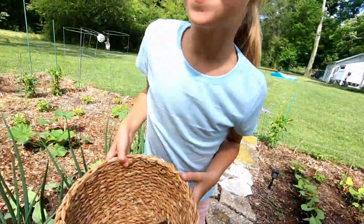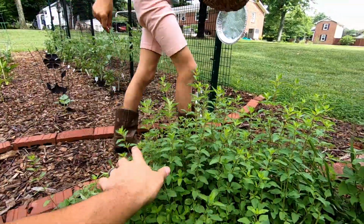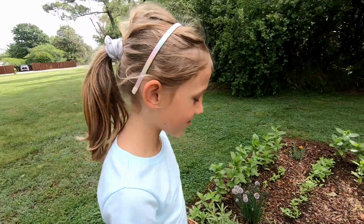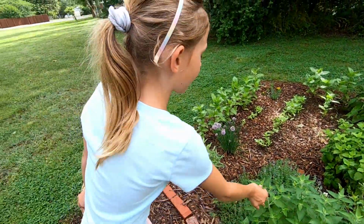Let's walk down to the herb bed, shall we? Oregano. This is oregano. Carson calls it his vitamins. It's very high in vitamins. That's why Carson calls it his vitamins. Catnip. Maybe cats like it. I wonder if Belle comes down here to eat this. Maybe it is kind of rich.